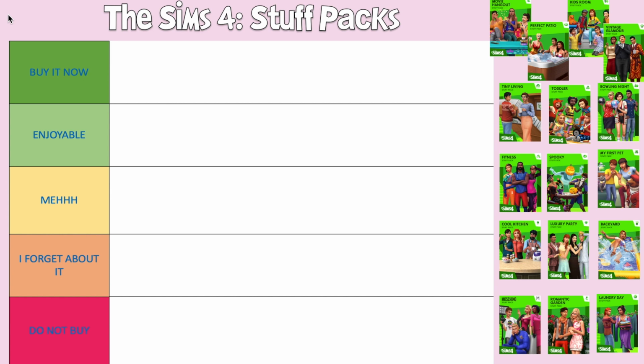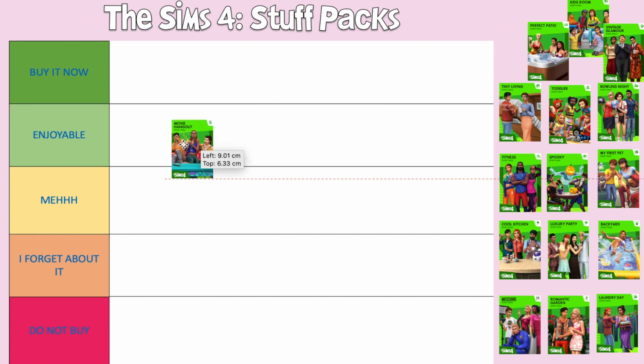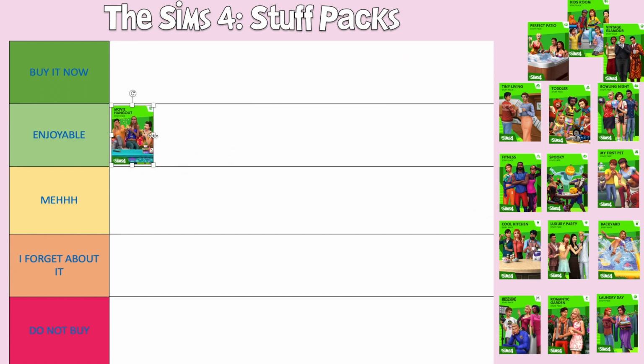So the first one I'm going to talk about is Movie Hangout, and I'm going to put this one at enjoyable, because although the whole Movie Hangout thing isn't the sort of thing I personally like to add into my game, I absolutely adore the build and buy items in this pack. Honestly, out of everything in this pack, it's definitely build and buy.